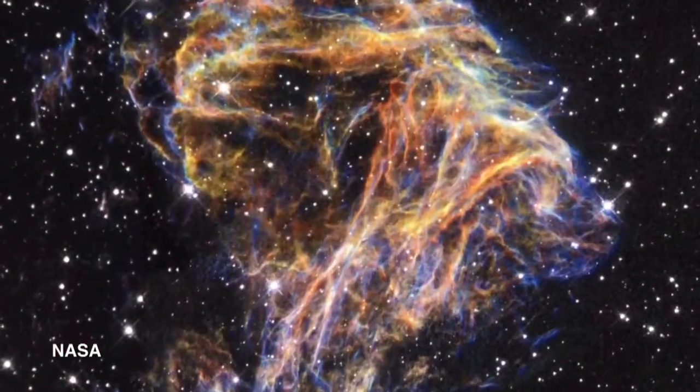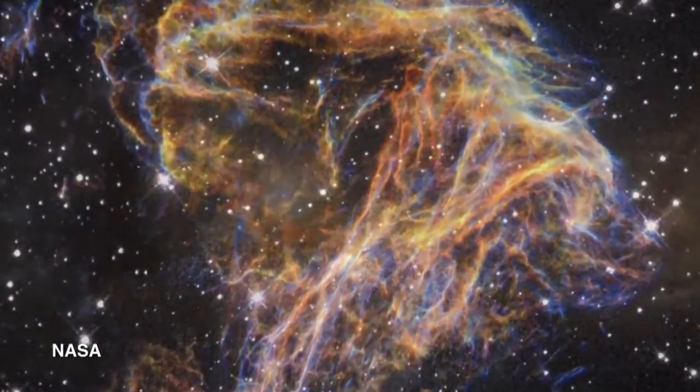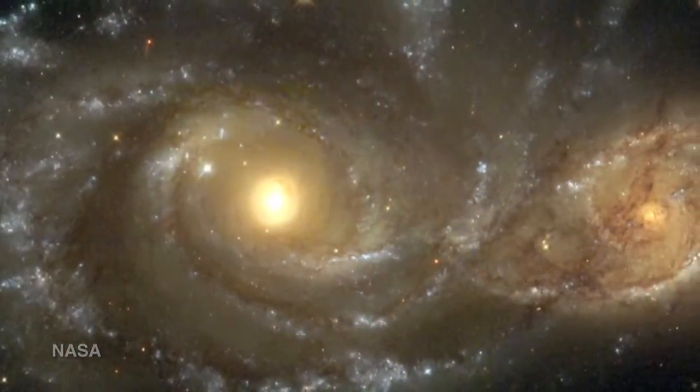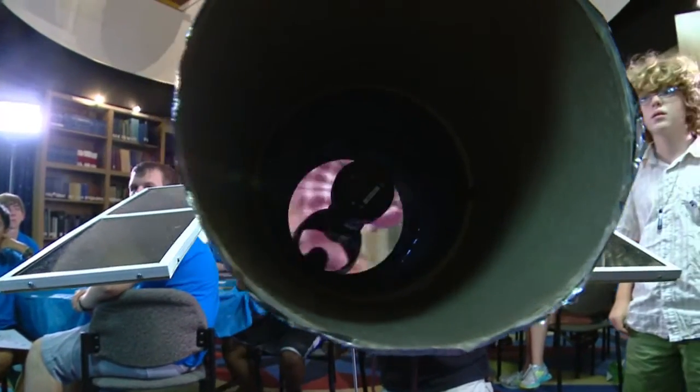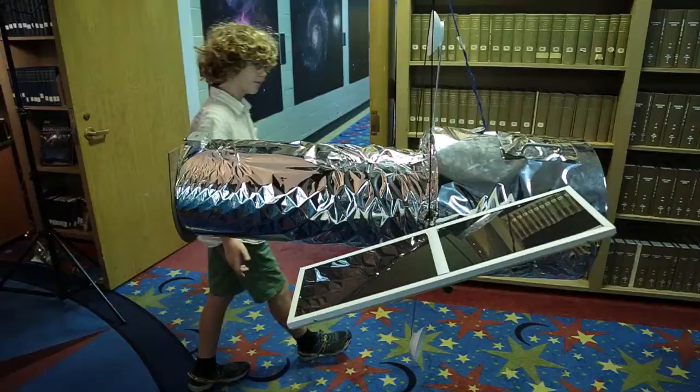The Hubble Space Telescope launched in 1990 and continues to give us amazing pictures of planets, stars, and galaxies. And I saw Milky Way, and that was so cool. And these mini Hubbles are taking pictures too. So we actually got some pretty good images with this.